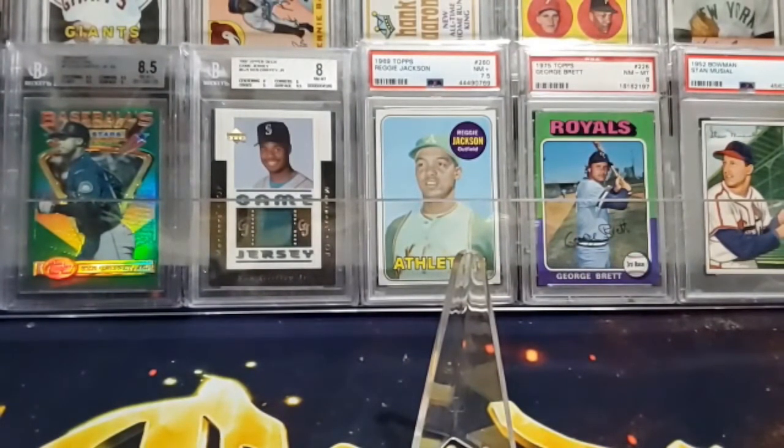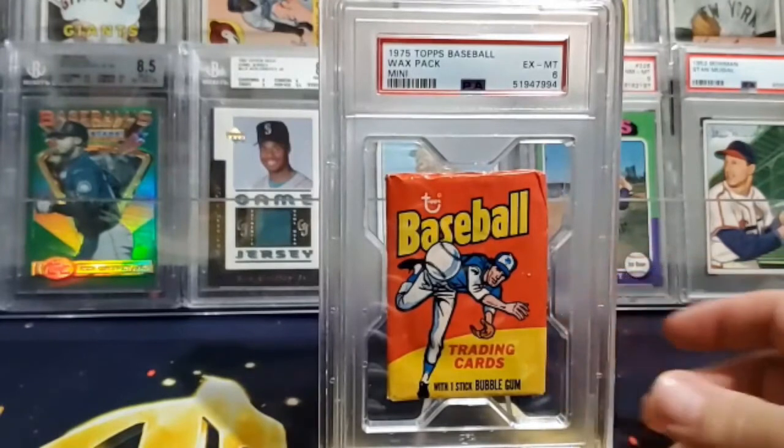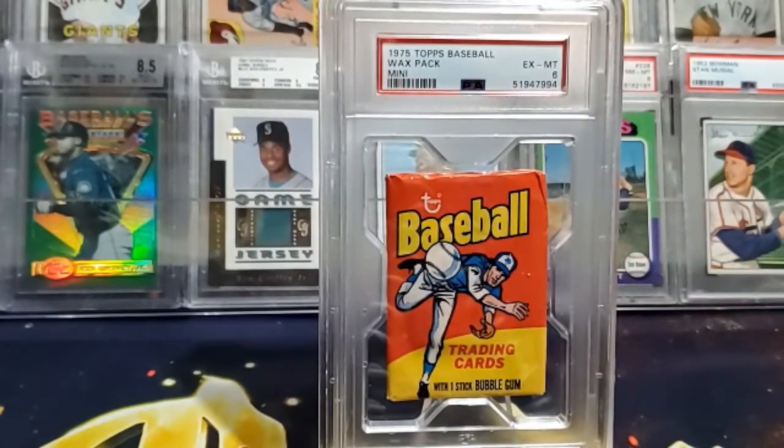And last but not least is a pack that to me was indicative of what I thought was the coolest back in the day, which is '75 Topps Mini. It's a PSA 6, and you can see it's got some wear and tear on it, but man, it's a cool pack, and just love it.